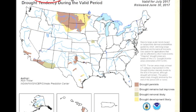The monthly drought outlook was issued June 30th and valid for the month of July. Drought persistence is expected across the majority of the drought-stricken areas of the high plains, with additional drought development possible.